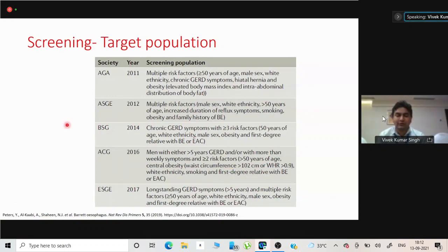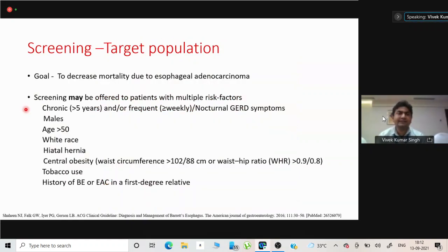So once we know how to diagnose Barrett's esophagus, what is the population in which we should do screening? Various societies at various time frames have come up with various guidelines. A gist or summary of all these guidelines is that the goal for screening is to decrease the mortality due to esophageal adenocarcinoma. Keeping this goal in mind, population-based mass screening does not help in reducing the mortality for esophageal adenocarcinoma. So we need to define a target population who are at high risk of developing Barrett's esophagus and progression to dysplasia, and screening in this particular group will be helpful.